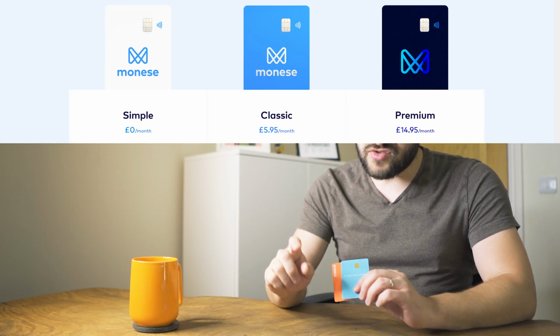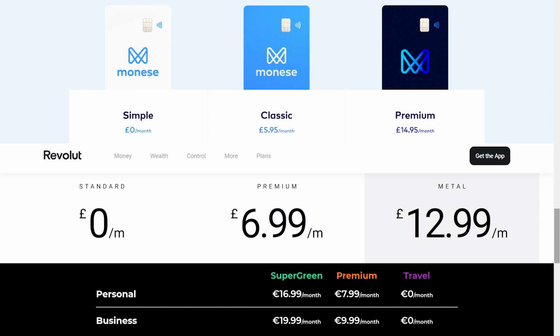So until recently, Starling and Monzo both had the same business model, which is you had one type of account. The account was free and it offered you everything that the bank would like you to use as part of that account. Monese, Revolut and Bunq each have a 3-tiered pricing model. They all offer a free option, and the free option does allow you to do some really basic stuff, but it is incredibly constrained.